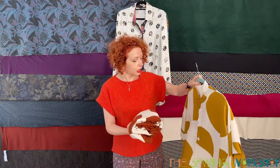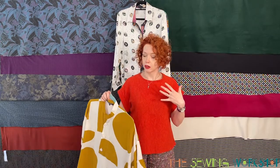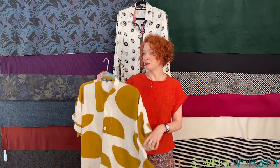So these two colorways are ready for fall. They're ready for muted colors. They're gonna go with your pumpkin oranges, your hunter greens, your chocolate browns. So if you are ready for fall like we are, you might want this kit.